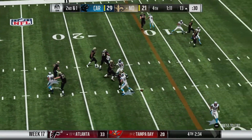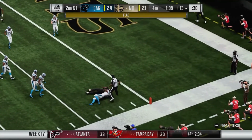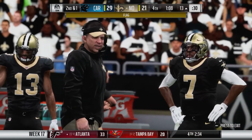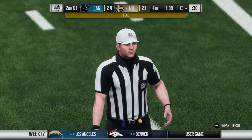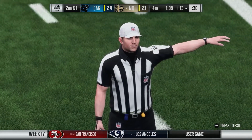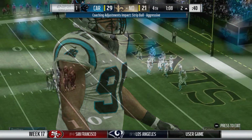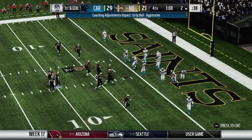He's back to throw. He dumps it down to Ingram. And stopped a few yards shy of the goal line at the 3. Personal foul. Roughing the passer. Defense. Well, they'll get the yardage, but they hate to see him take that hit.